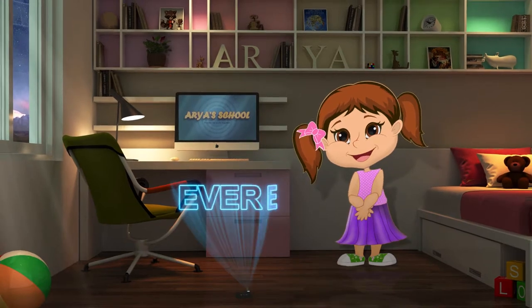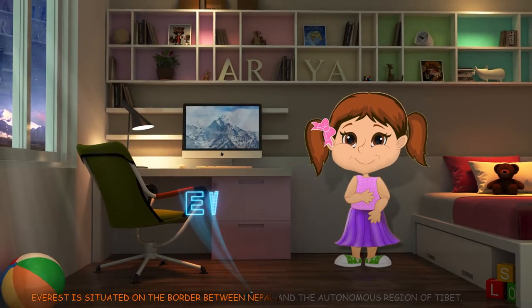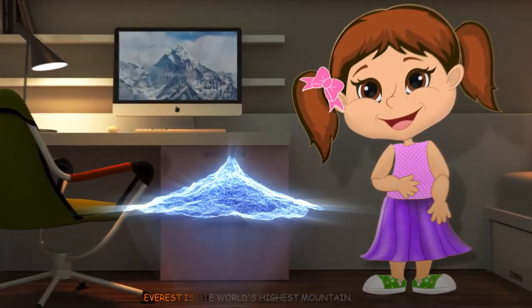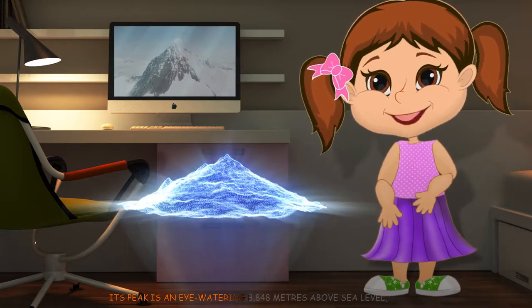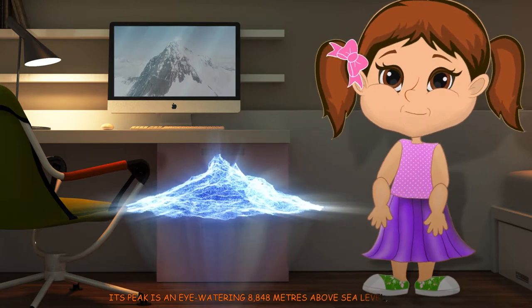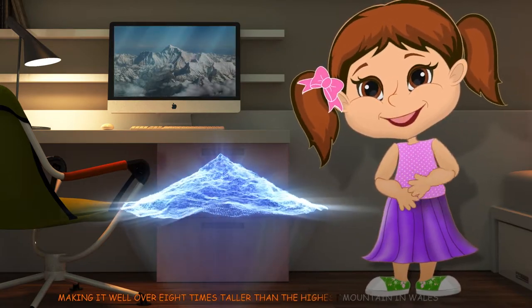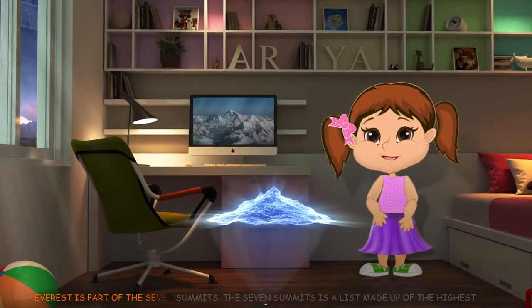Mount Everest. Everest is situated on the border between Nepal and the autonomous region of Tibet. Everest is the world's highest mountain. Its peak is an eye-watering 8,848 meters above sea level, making it well over 8 times taller than the highest mountain in Wales. Everest is a part of the 7 Summits.